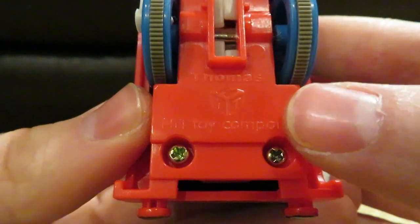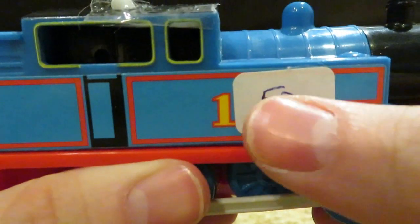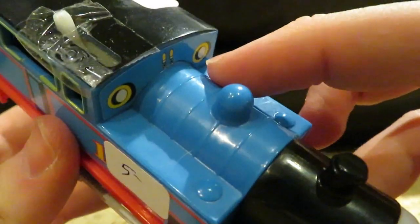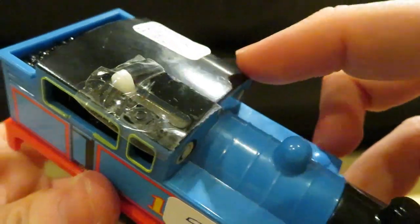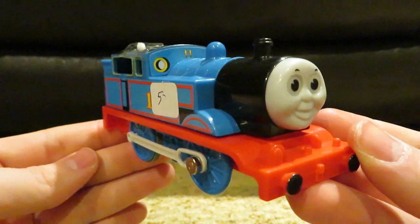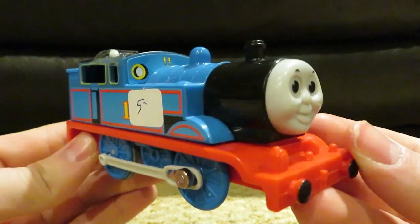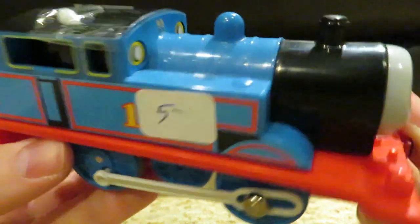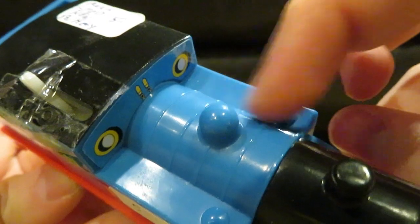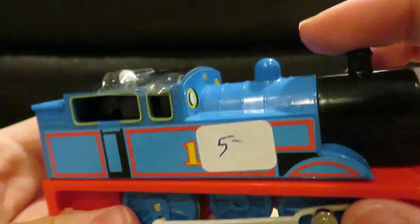So you see there? And if you look right here, you can see the number 1 looks skinny, and there's no red stripes on the boiler. So you see, that's why I'm saying that this is an early version of the Hit Toy Company's Trackmaster Thomas, before the red stripes were added to the boiler, and that number 1 is skinny.